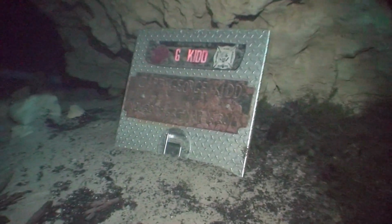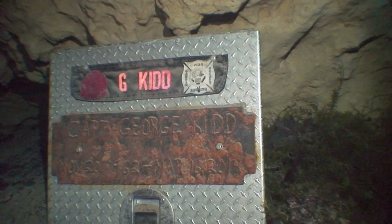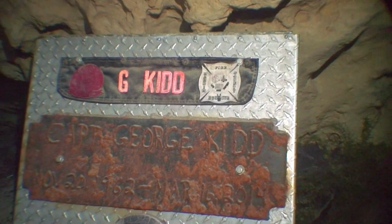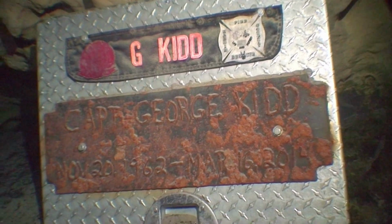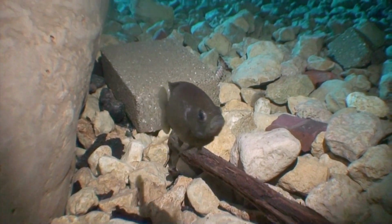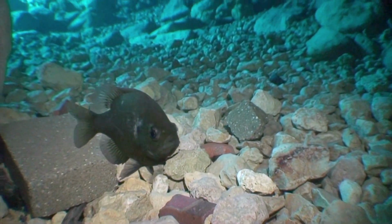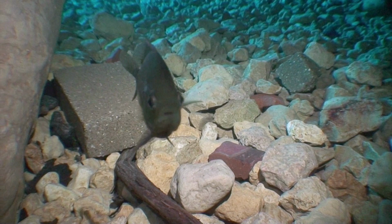This is a plaque for Air Force pilot Captain George Kidd, who died in 1969 in the Vietnam War, and he served as a firefighter in Charlotte County, Florida. The perch are real friendly here and they like our company.